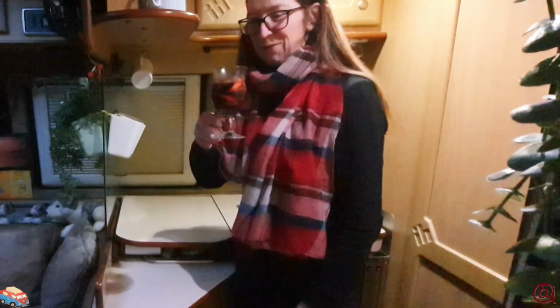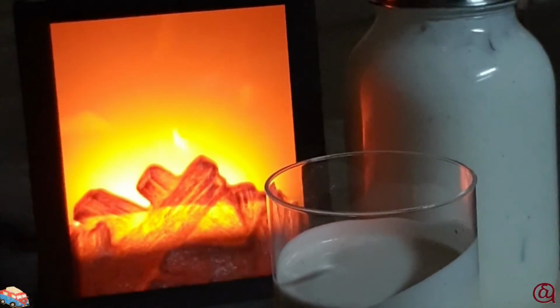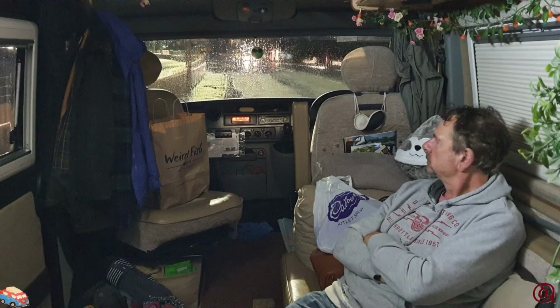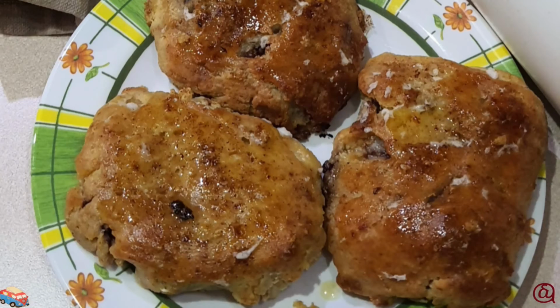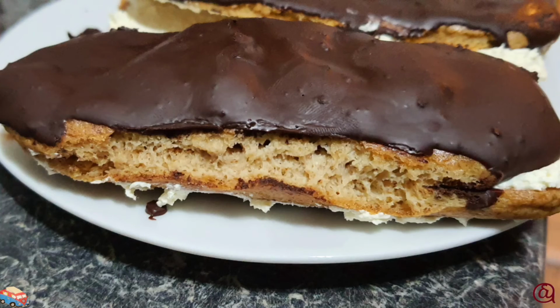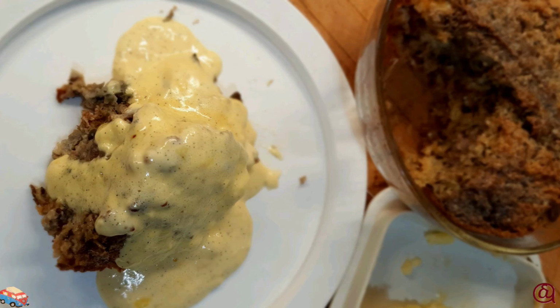What better to wash it down with? Homemade eggnog, but that's another video. Join me next time in my travels and let's see what we make next. While travelling around, we're going to be making our entries for the Van Bake Off. Let's see what we make. And don't forget, it's all low carb, of course, as usual.